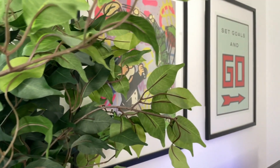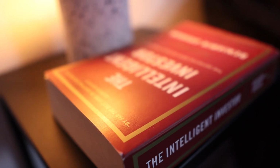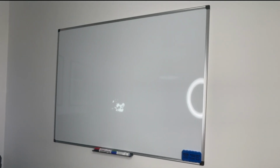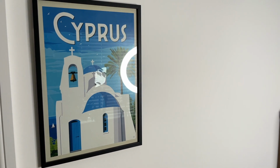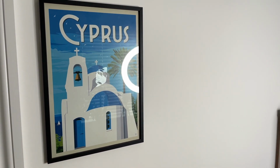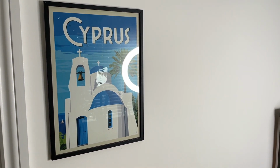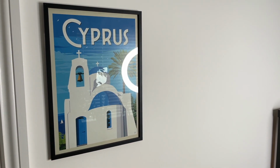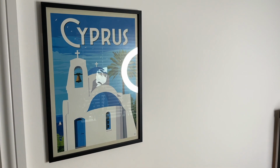Okay, so that is pretty much my entire office. The only other things that I haven't shown you is, number 1, my new whiteboard that I've recently installed that I'm going to be filming some big videos on in the very near future, so looking forward to doing that. And then I have my Cyprus picture frame that I have next to my door. If my name hasn't already given it away, I am actually a quarter Cypriot, so this is a nice reminder of where I come from every time I leave the room.